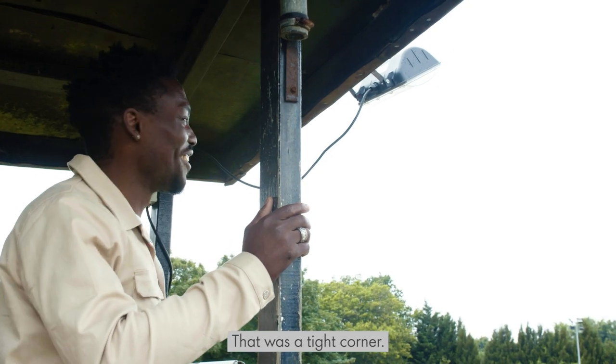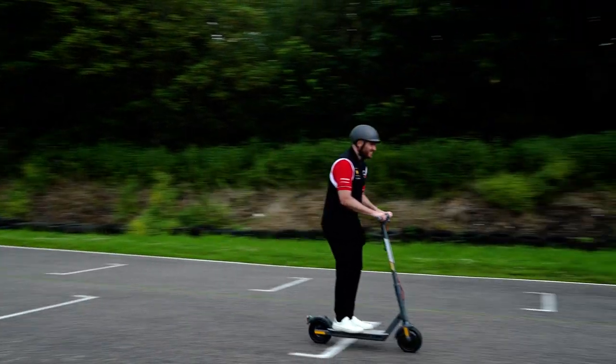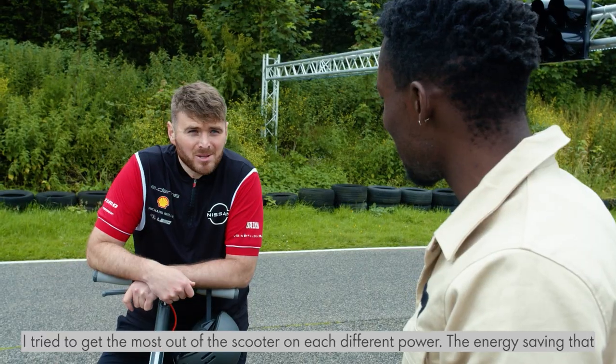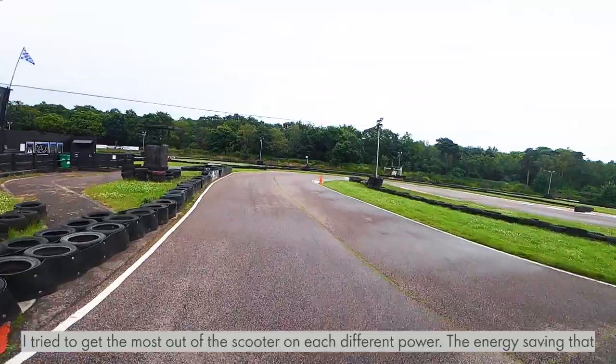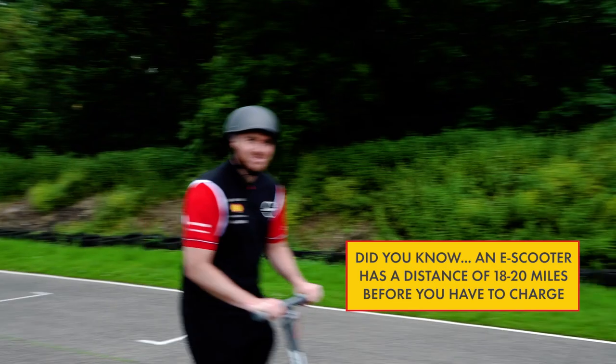Dude, that was a tight corner. That was a good corner. 5:57, it's not a bad start. I tried to get the most out of the scooter on each different power. The energy saving that I was trying to do in the lower powers at the end went quite well.